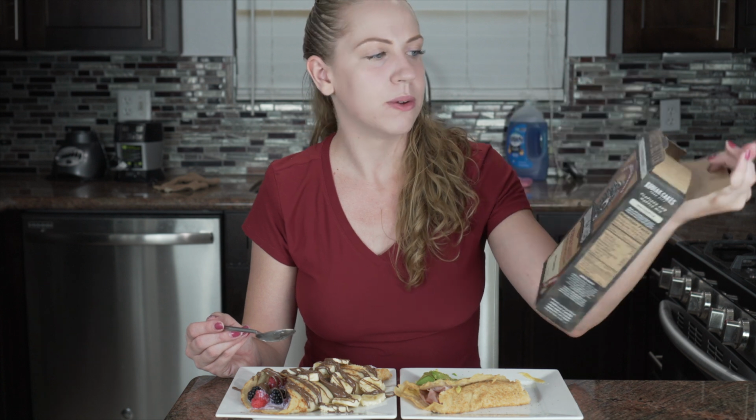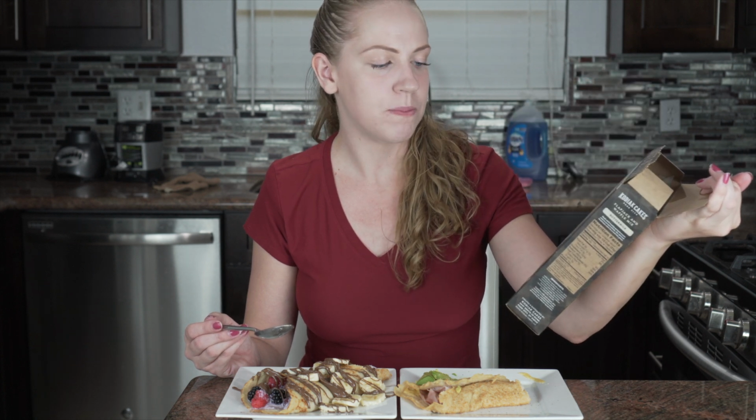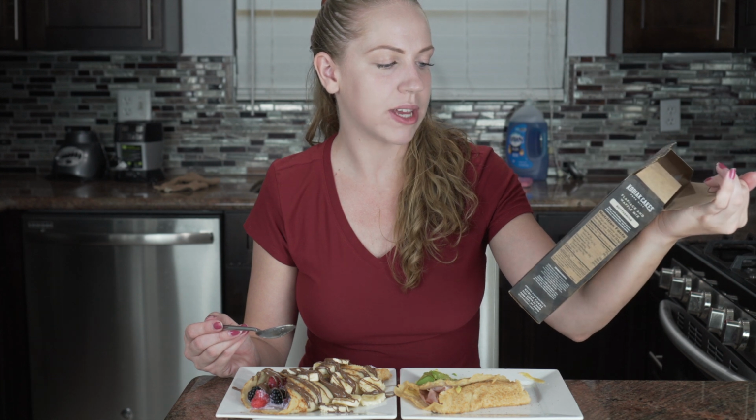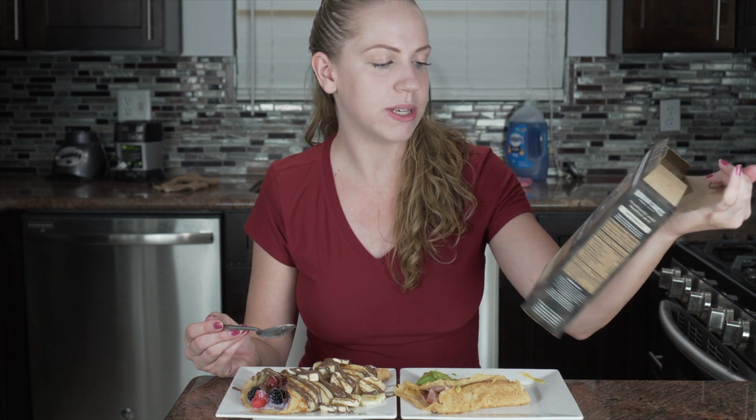And so the mixture that I used to make the crepes was actually just some pancake mix that I had at home. I used the Kodiak pancakes. It's Kodiak Cakes, technically. This one is the Power Cakes Flapjack and Waffle Mix. And what I did was I just made sure that the batter was super thin, kind of liquidy, like when you put the spoon and it just drops. It's not thick or anything.